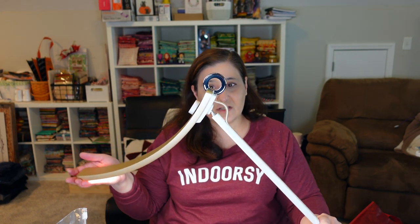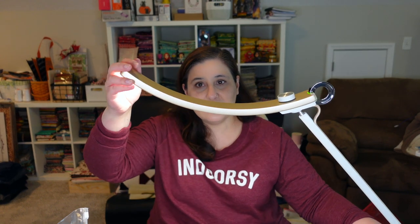But what's interesting about this one, as opposed to my little Ott light that I bought at Costco for like $25, which is about this tall and just straight up and down with a little light that sticks off like this, you can adjust it a little bit, tilt the top part up, but it doesn't move that much. What makes this one really nice for crafters is that you can bend it all the way down to here and adjust this part however you like. So you can set it like this, and the light is directly over whatever you're using.